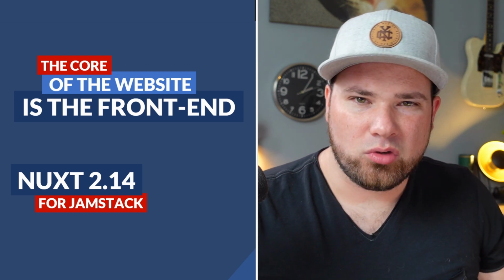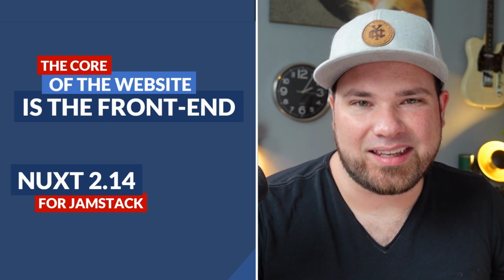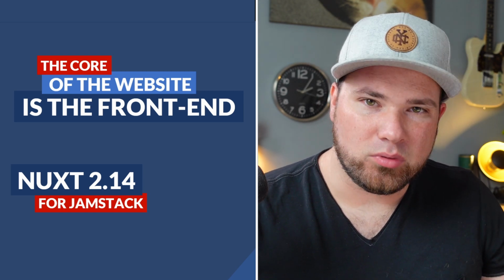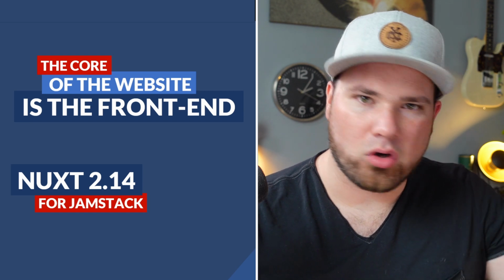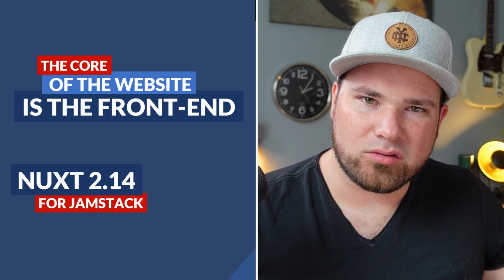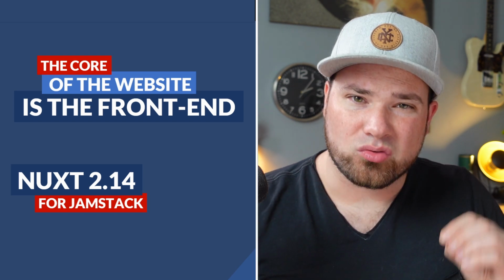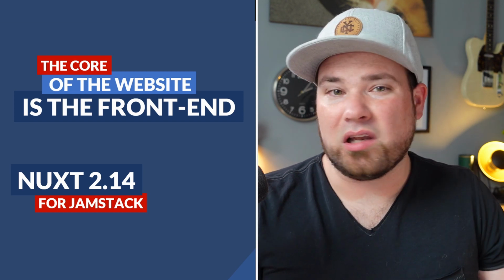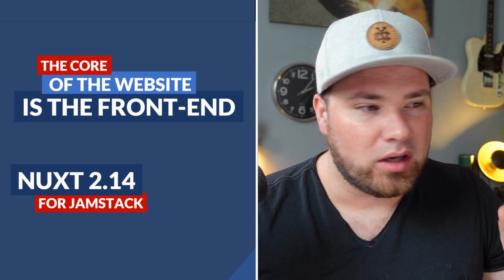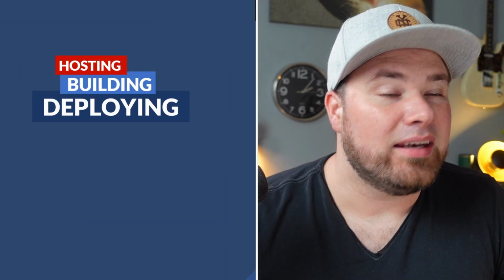I'm using 2.14, which has super optimized target static, which means my output can be a static website, and it has a crawler to find all the pages, so I don't have to do anything super complicated to get a statically generated website. Nuxt works really, really well, especially when you like the Vue ecosystem, right? So I wouldn't have it any other way. I am Nuxt.